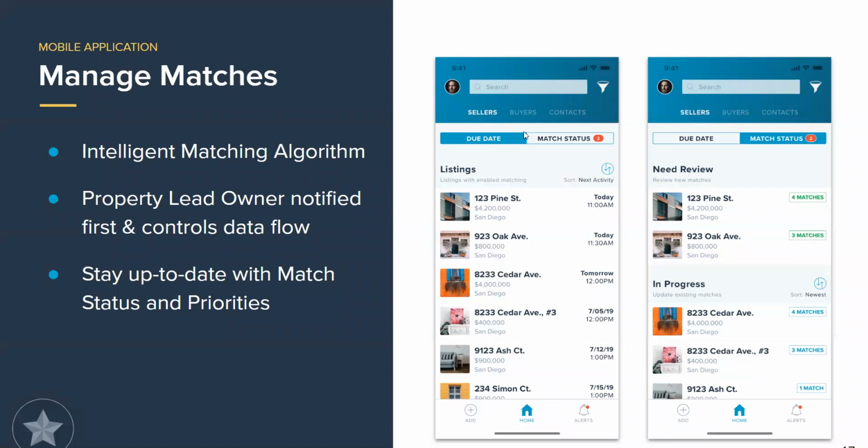So here we're illustrating when you log in to Raven from the mobile app, you can easily see that we have two different lists. Your due date is going to correspond to your lead management. But if we're looking strictly at matching, you can focus on your matching list. And we're going to illustrate how many matches you have or that you have matches that need attention. We're going to pull out at the very top of the list anything that needs review. And this is going to look the same under both your sellers and your buyers lists for your matching. We want you to be aware of your matches and to be able to address them as soon as possible.